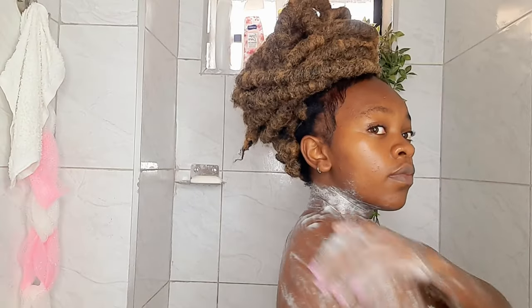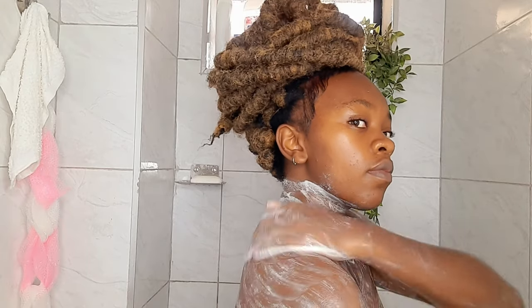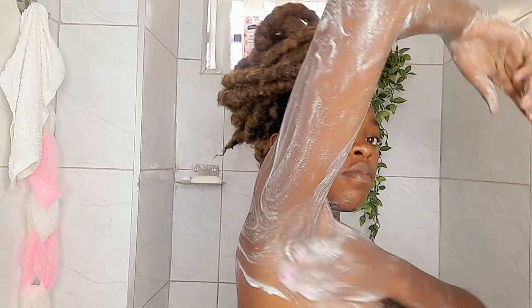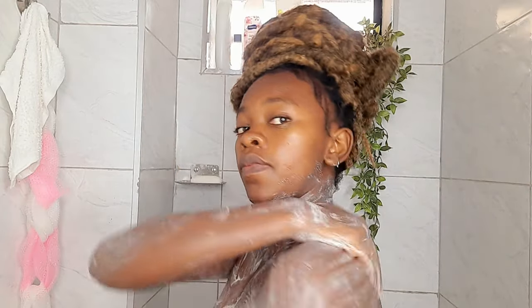I love to massage my muscles as I scrub because it gets off any tension that I might be feeling, especially on my shoulders. I also go in with the products under my arms. One tip is when you're doing this, make sure you shaved your underarms a day before or some hours before to avoid feeling itchy. So exfoliate under your armpits to avoid having dark underarms.